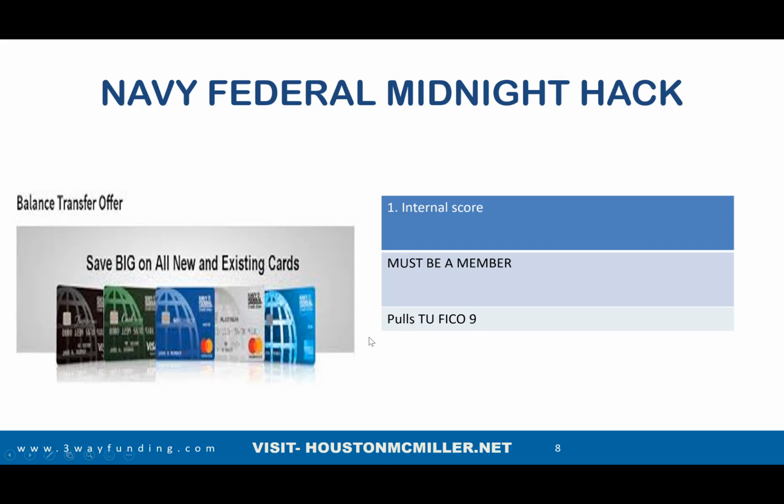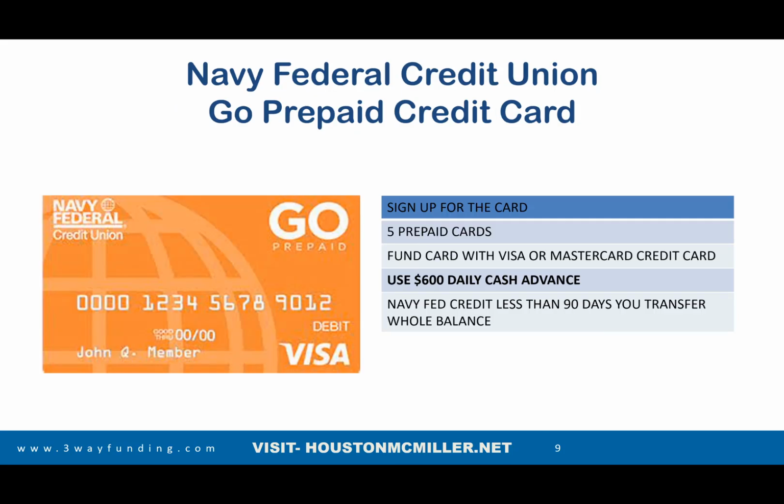All right, so here's how you actually liquidate. Navy Federal has prepaid cards, okay? And with the Navy Federal prepaid cards, you can transfer money from your Navy Federal Visa credit card or Master credit card. You can't do it with the American Express, okay? But it's the Visa card and the Master credit card. Now, these Go prepaid cards, they allow you up to 5.